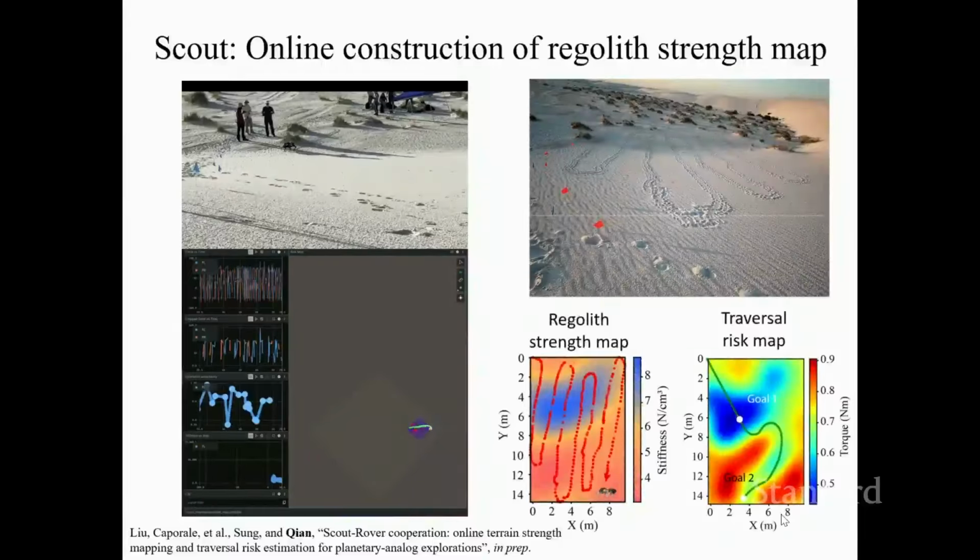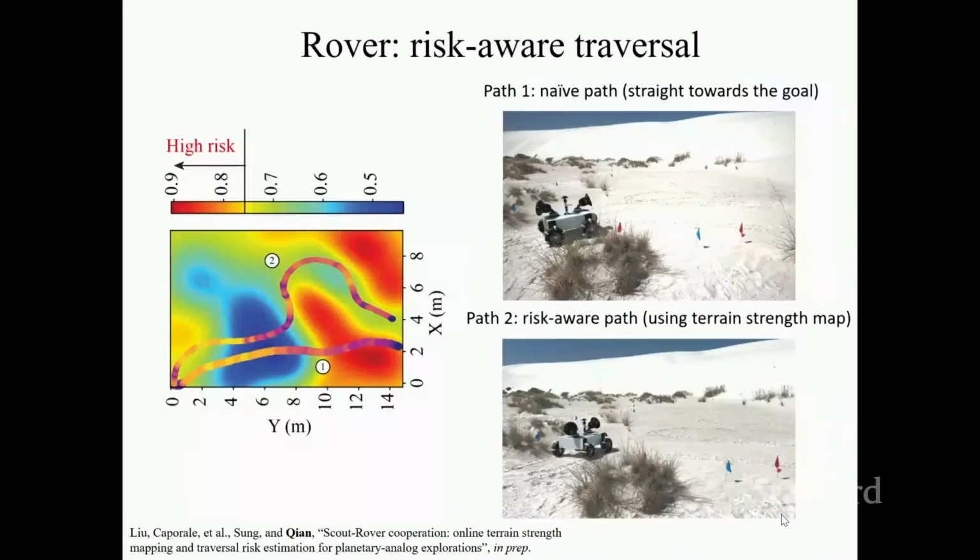So using this completed regolith strength map, we use our model to convert it to the traversal risk, which is shown on the right side there, and we can do the rover path planning based upon it. So the two paths that we compared at White Sands: one is the naive path, where the robot directly goes through the region from start to the goal, versus the second, the risk-aware path, where the robot uses the risk map to avoid the red region, which is the high-risk region.